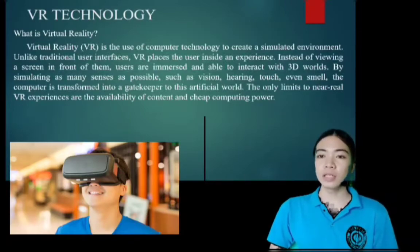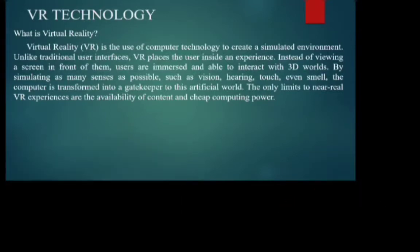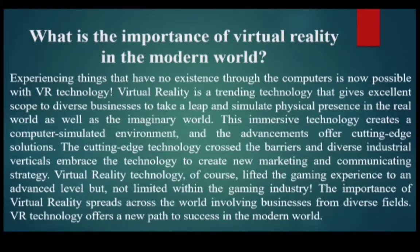The computer is transformed into a gatekeeper to this artificial world. The only limits to near real VR experiences are the availability of content and cheap computing power. So what is the importance of virtual reality in the modern world? Experiencing things that have no existence through the computer is now possible with VR technology.